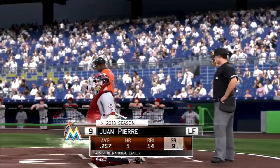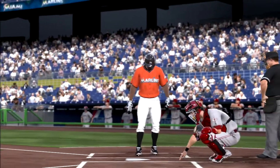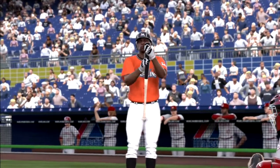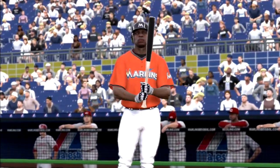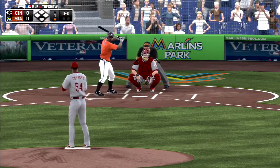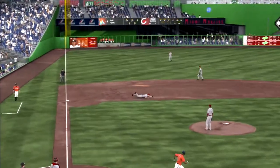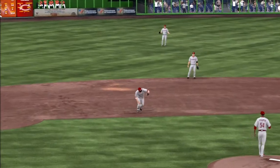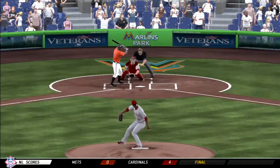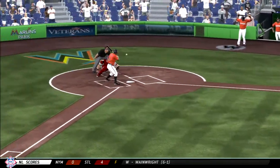Juan Pierre will dig in now, and as you can see, he enters play 5th in stolen bases in the National League. And here's a ball lined softly toward the hole. Oh, but a super diving catch takes away a hit. There's a ball right there, not hit very hard, so he's got to cover some ground in a very short amount of time, and he lays out there to pull it in. Nice play.